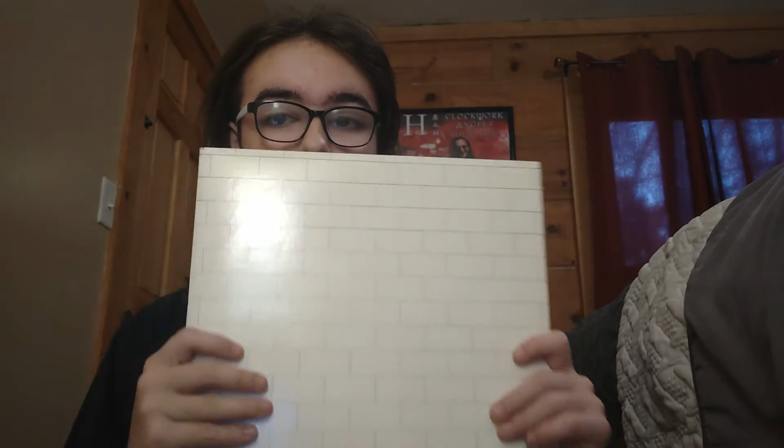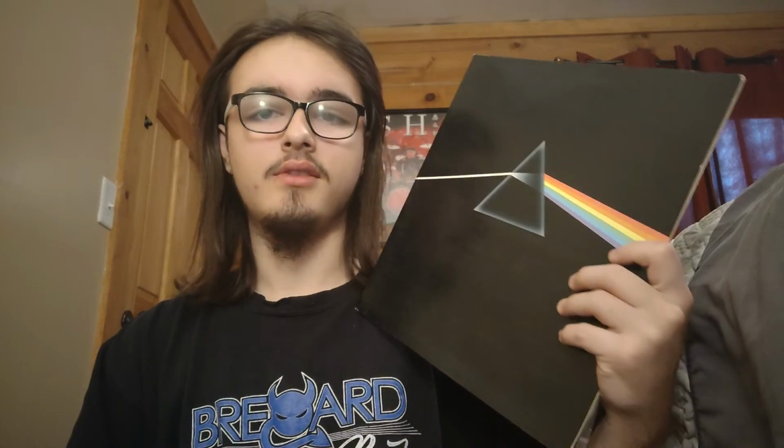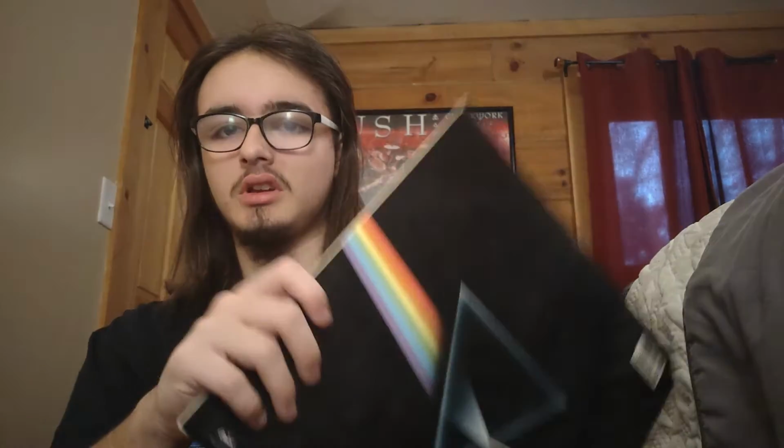All right, now if I had to rank these two albums based on my personal preference, well, you already know, I kind of gave it away. Number 2 is The Wall. And of course, number 1, Dark Side of the Moon. This album is just absolutely untouchable when it comes to progressive rock music. So, no duh, it's number 1.